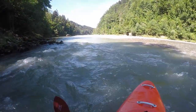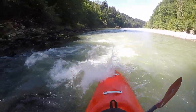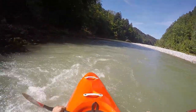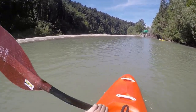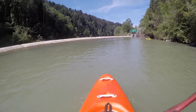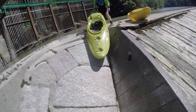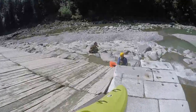The further down you go, the more people you might see on hot summer days, as they use the track from the lower end to reach a cool spot at the riverside. Near the end, there is the weir of Kennelbach. At low levels, one can cross over the top or portage on the right.